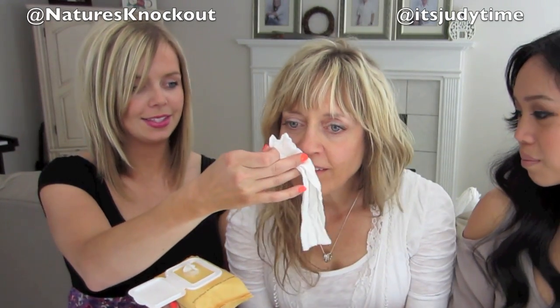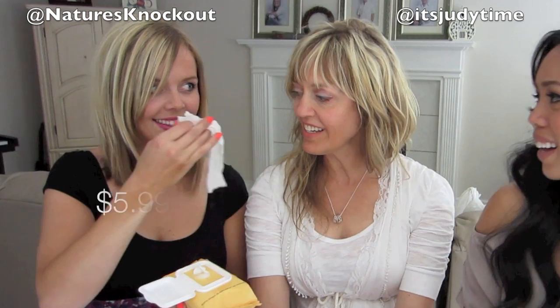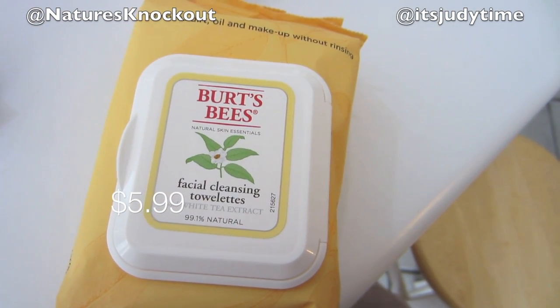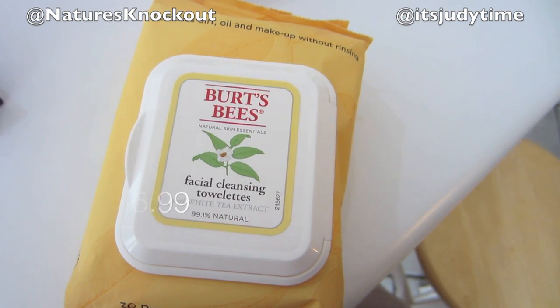I just got Burt's Bees facial cleansing palettes. I never tried them, but they smell amazing. I wish you could smell it because they smell like lemon. Let's all take a whiff. Ooh, yeah, it does. It doesn't smell overwhelming, and they go out of their way to say what the fragrance is, because we are always calling companies asking what's the fragrance, since you don't know if it's artificial, synthetic, or natural. This actually says it's natural fragrance, so that's good.